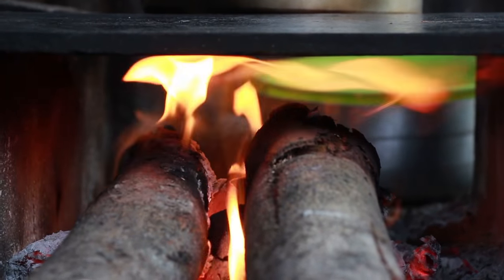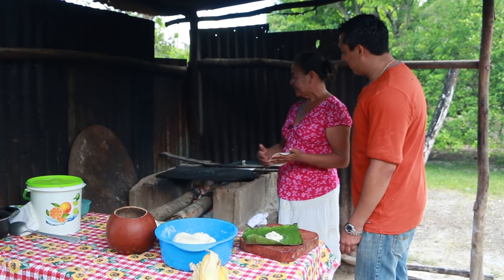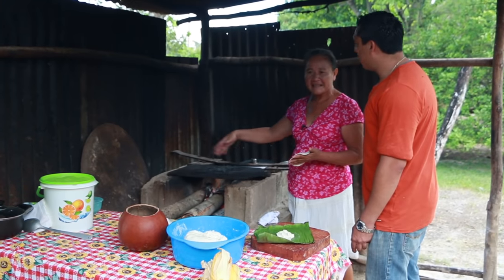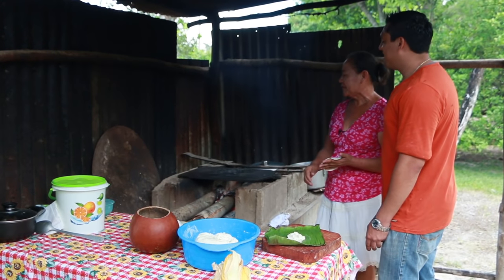Tell me about this comal, man. Well, this comal is an... It looks like a piece of a truck or something. Yes, it's the train wheels. Okay, the train wheels. My daddy brought it from way back there.